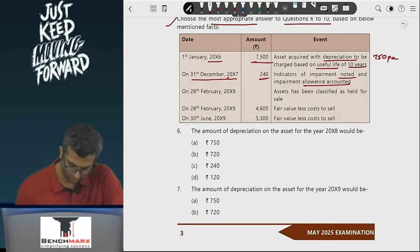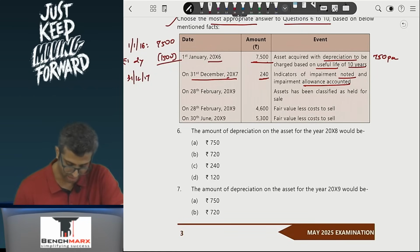So if I want to find the carrying value, I'll start with 1st of January 2016, which is 7,500. There'll be depreciation over 2 years of around 750 per annum. So this is for 2 years, around 1,500 of depreciation, and hence on 31st December 2017, 2 years later, the balance will come down to 6,000. On this date, there's an impairment of 240, and hence 6,000 minus 240 comes to around 5,760. This will be the revised carrying value on 31st December 17.